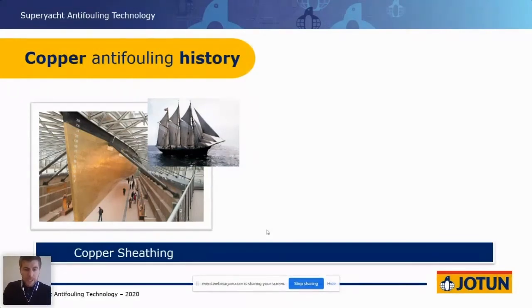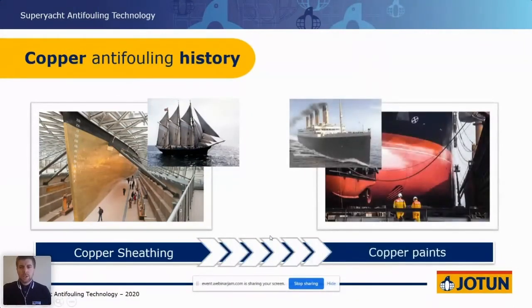The challenge was this was a fantastic antifouling. But as I mentioned about the Industrial Revolution, as we saw the emergence of steel hulls, copper is an element that doesn't work. Generally speaking, this type of copper you see on the screen is more noble, as we would say in the industry, than steel. So what happens is that the steel would corrode and sacrifice itself before the copper. So we had to change how we deliver copper effectively onto a steel hull.